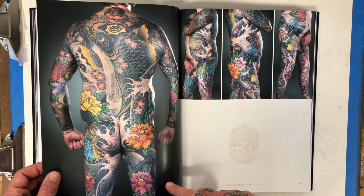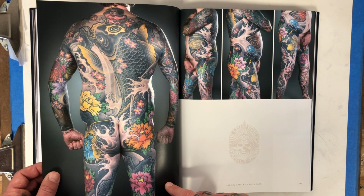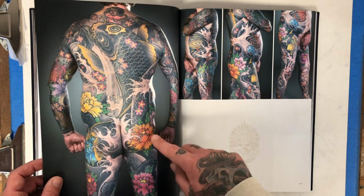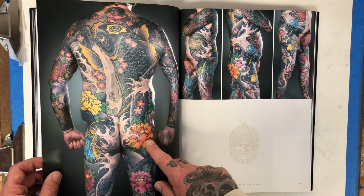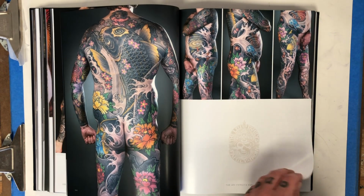Obviously an older piece. Love the density of the flowers in this one. I think they're really strong and really just give a lot of oomph to that piece.